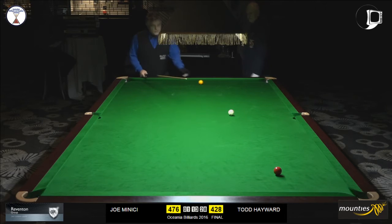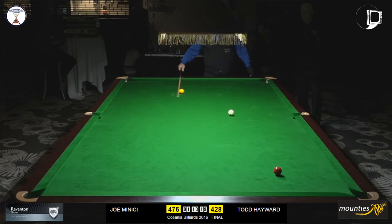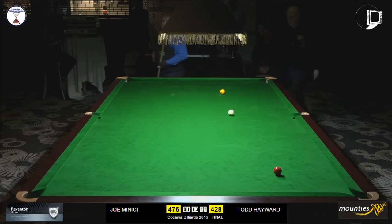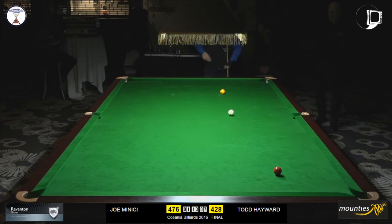First century of the final, but Joe's already made a 2, 3, 4, I think, in the semi-final. That's right. And a very nice 182 in the quarters. In the pool match, yeah, in the quarters, yes. So he's been ramping up as it travels along. Typically, in typical Minici fashion, he can be a bit of a slow starter in tournaments like this, and he saves the good stuff till the end typically.